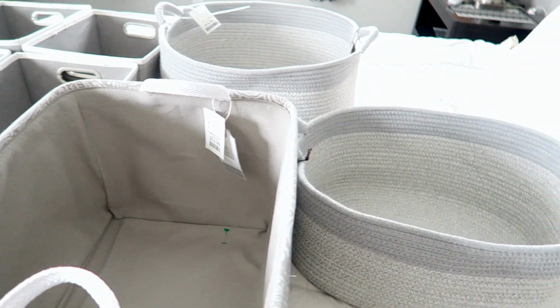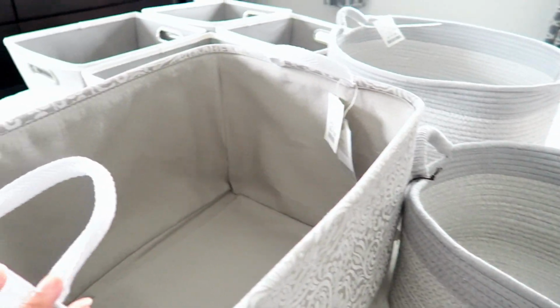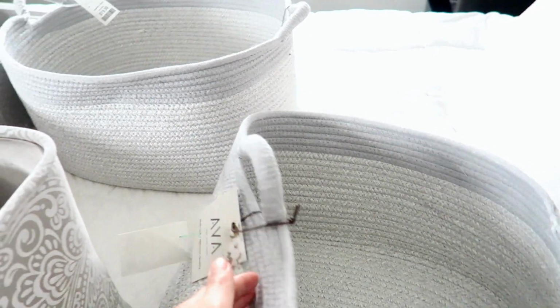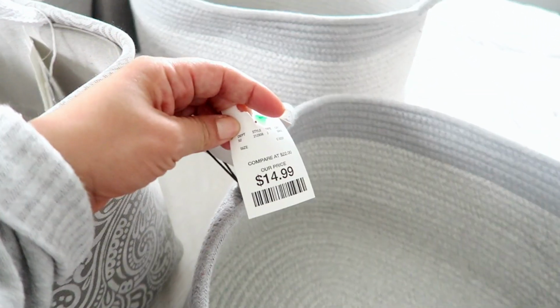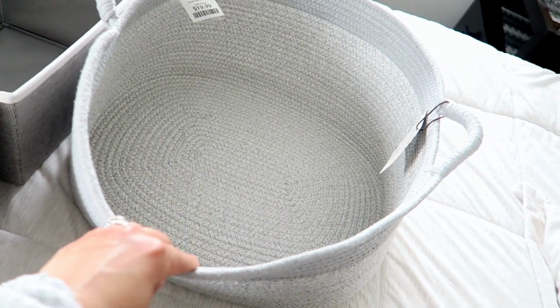And these are the baskets that I got for organizing the bathroom. I'm not sure if I'm going to use all of them. These three right here I actually got from HomeSense. This one was $14.99. This one was $14.99. I think they were all $14.99, and then this one was $19.99.